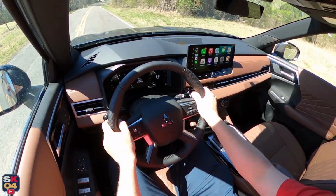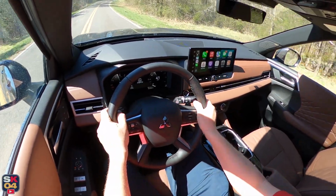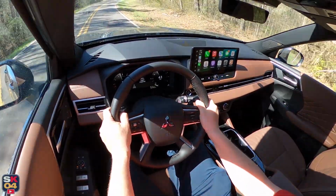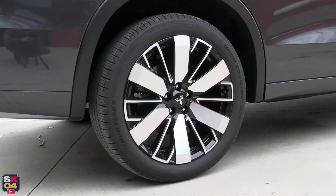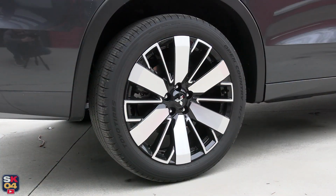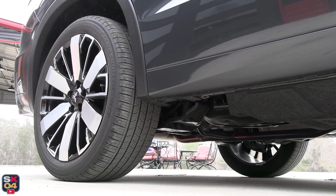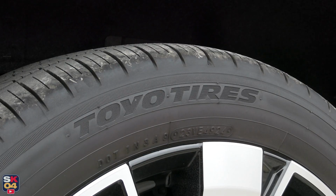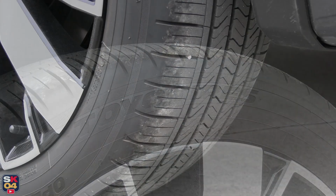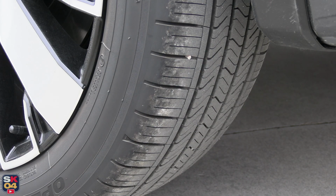The Outlander is the only vehicle in its class to offer wheels in a 20-inch size, which are wrapped in 255/45 all-season tires. The new 20-inch wheel design is striking and powerful, lending another nod to the Outlander's class-above styling and equipment. A new tire specification was also developed for 2025.